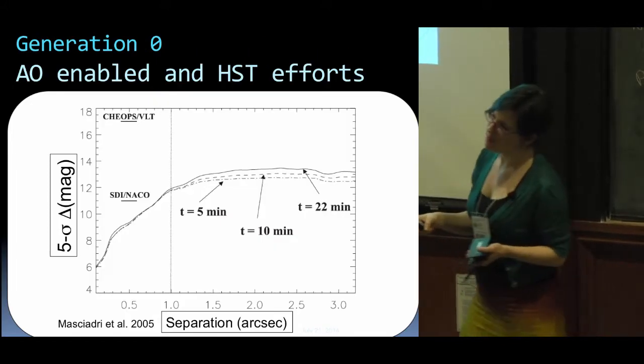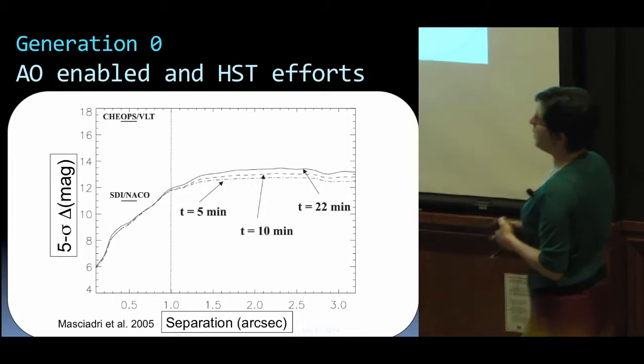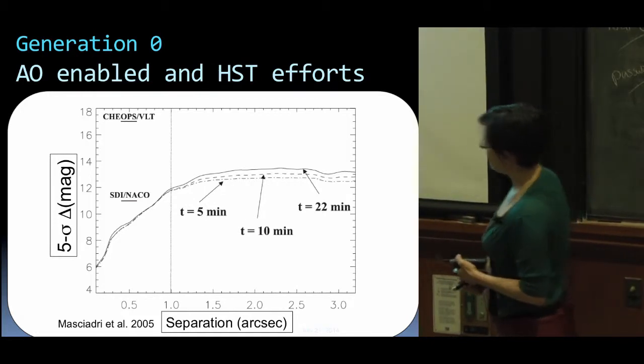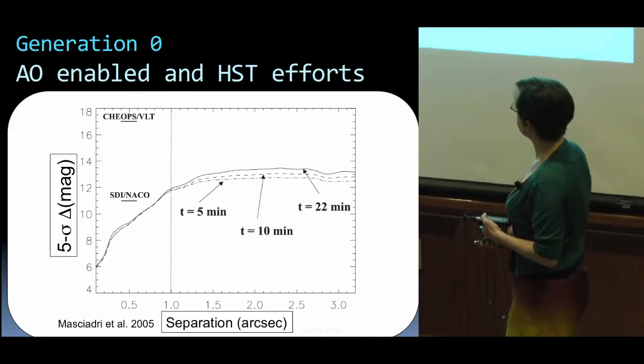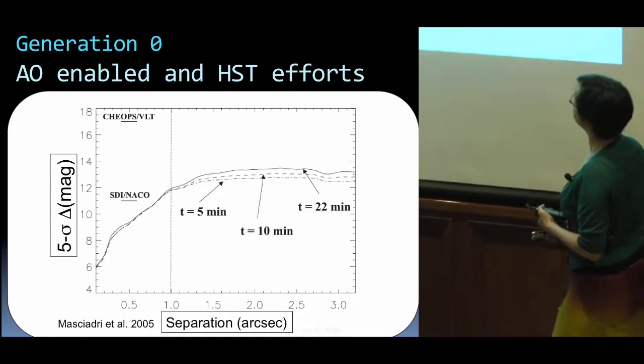are ones that basically just use adaptive optics, or HST. No coronagraph, no attempt at speckle suppression. So here's one example. This is a contrast curve from Masciadri et al. 2005. This was about a 30-star survey at NACO, the VLT.